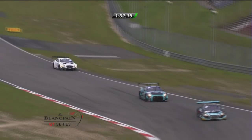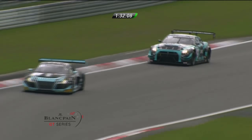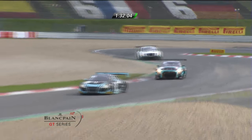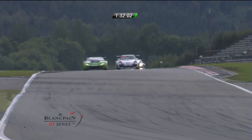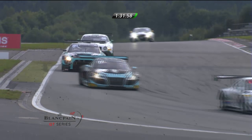It's only a couple of seconds between Bortolotti and Frijns, but it has opened up, as you say. There is Walkinshaw now on the back of the Audi, which is on less fresh tyres by dint of stopping early. So are we now to the point where the tyres are having an effect against the Audi? Well, again, going back to Laurens Vanthoor, he said he thought that the Audi worked better towards the end of the stint when there was less degradation.